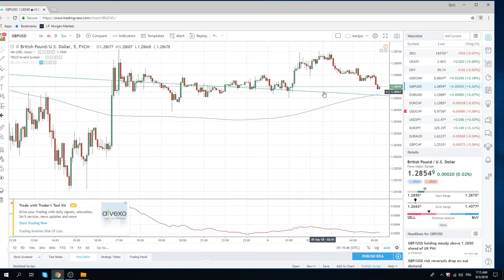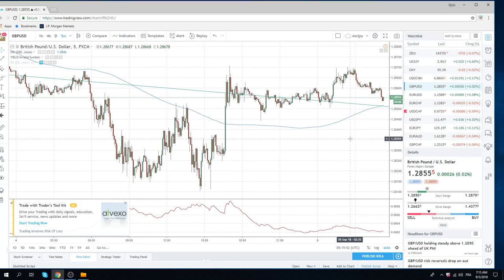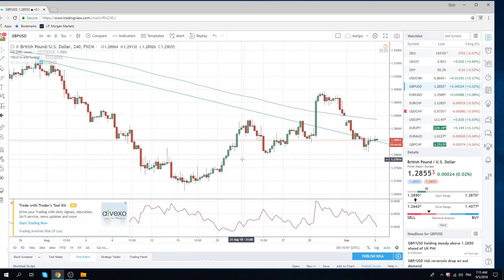We printed a pretty cool low yesterday, down at 10. So let's put the 4 hours up. So we've got this low at the figure, we've got this low at 10. We've got bullish engulfing here. So it moves through 70, might gain a little bit of momentum. But our focus is going to be moves back through 10.